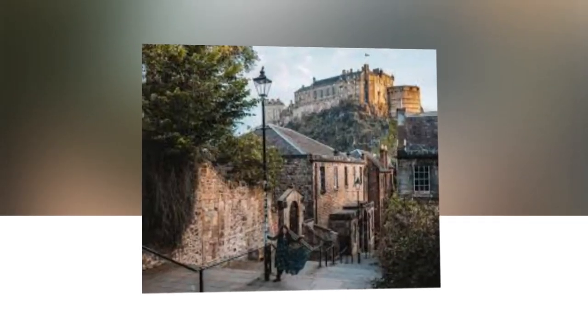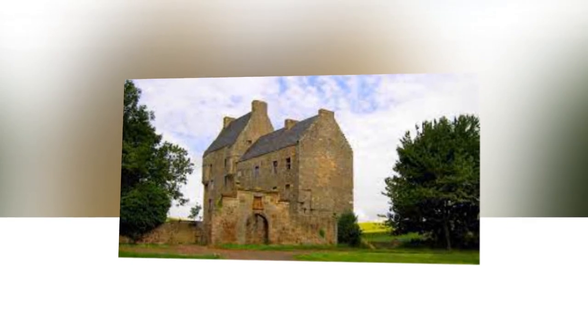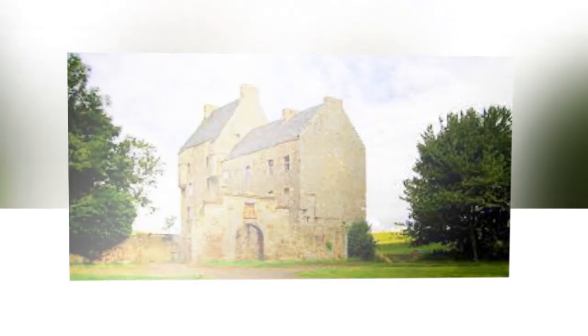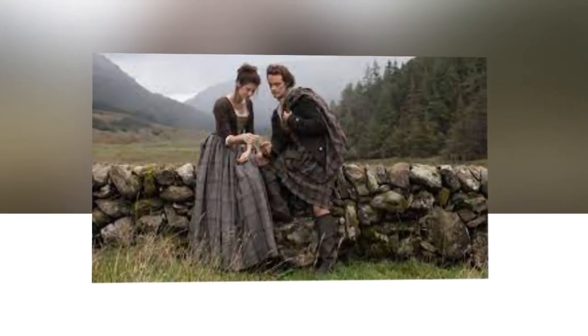Craigmillar Castle. Edinburgh's lesser-known castle served as the setting for Ardsmuir Prison, where Jamie was incarcerated during Outlander Season 3. The ruined medieval castle is considered one of the most perfectly preserved in Scotland, and was once used as a safe haven by Mary Queen of Scots.